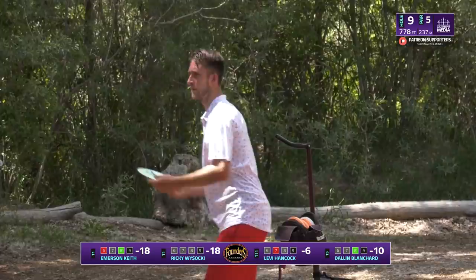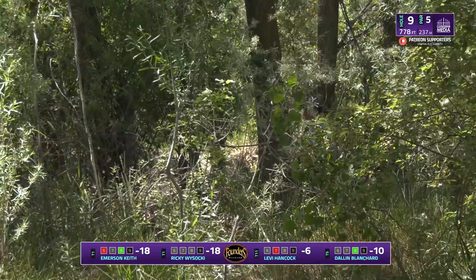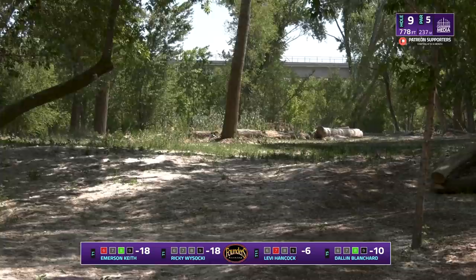And here is Ricky's third. He's probably got a little less than 400 into the pin. Just shy. The basket rests behind that big mound we just saw. So if he was able to get that approach a little further or a little farther left before fading out, it would have been ideal.